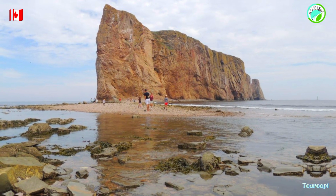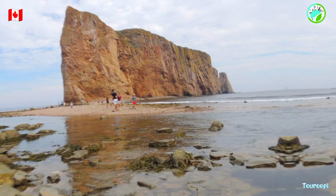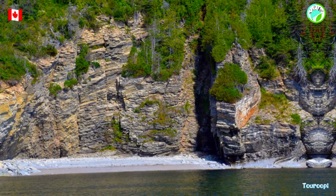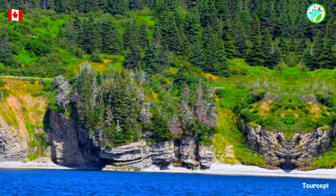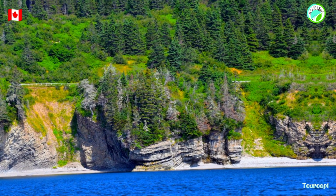The Gaspé Peninsula's rugged terrain also makes it a paradise for hiking and camping. The Forillon National Park, located at the tip of the peninsula, offers an extensive network of hiking trails that wind through lush forests and along dramatic coastal cliffs. Camping options range from rustic to modern, allowing visitors to immerse themselves in the region's natural beauty.